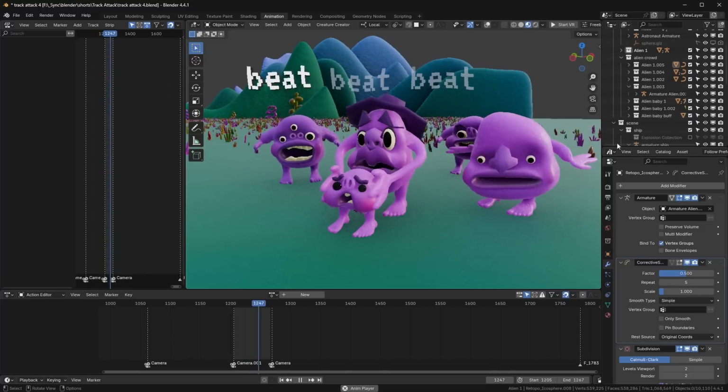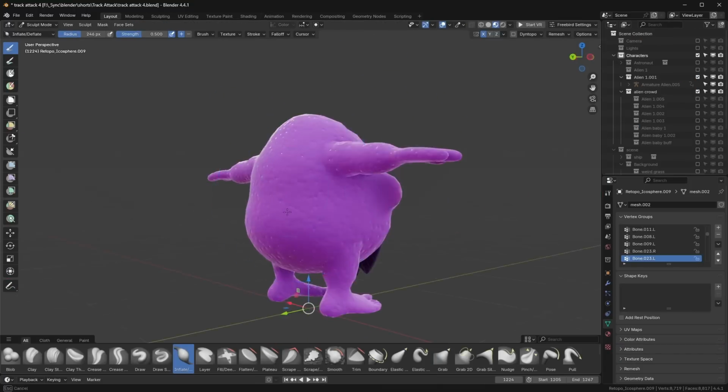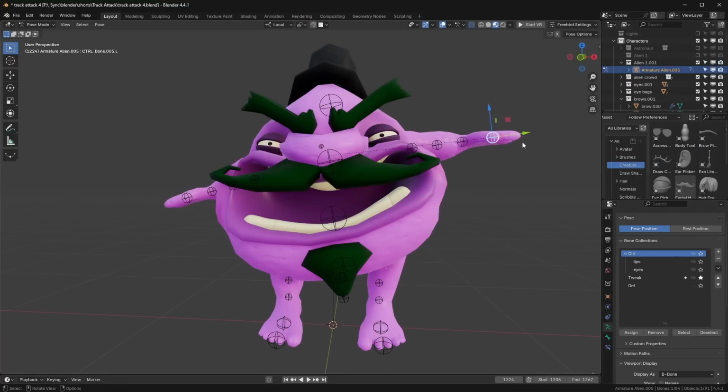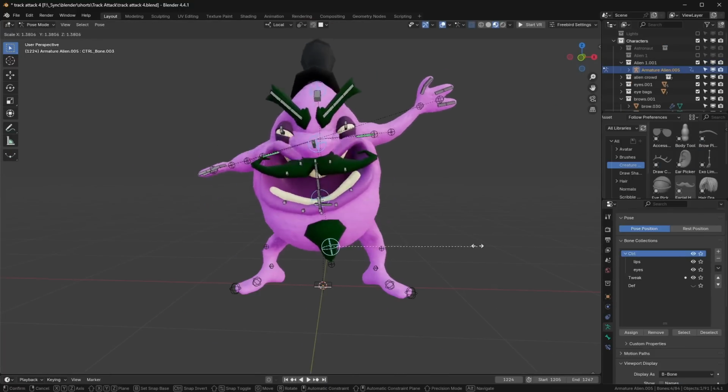For all the other aliens, I duplicated this first one and then went into sculpt mode and pushed things around until they looked like different characters. And I also swapped some of the face parts out.